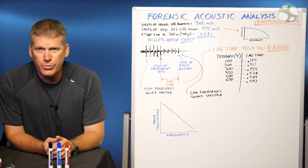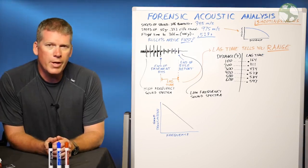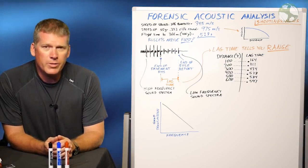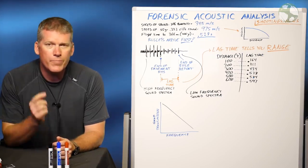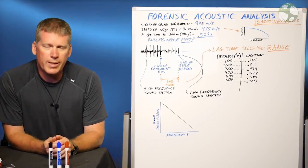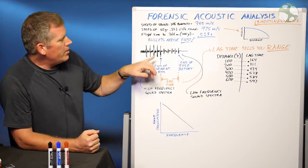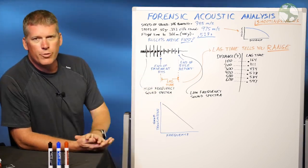In fact, soldiers throughout the Vietnam War, World War I and II, and even modern warfare, know that you can gauge the distance of gunfire based on the frequency spectra that you're receiving in your ear. You can take a guess at how far away that is. It's not an accurate guess, and we're not relying on that, but I'm just pointing that out to you so you understand the physics.